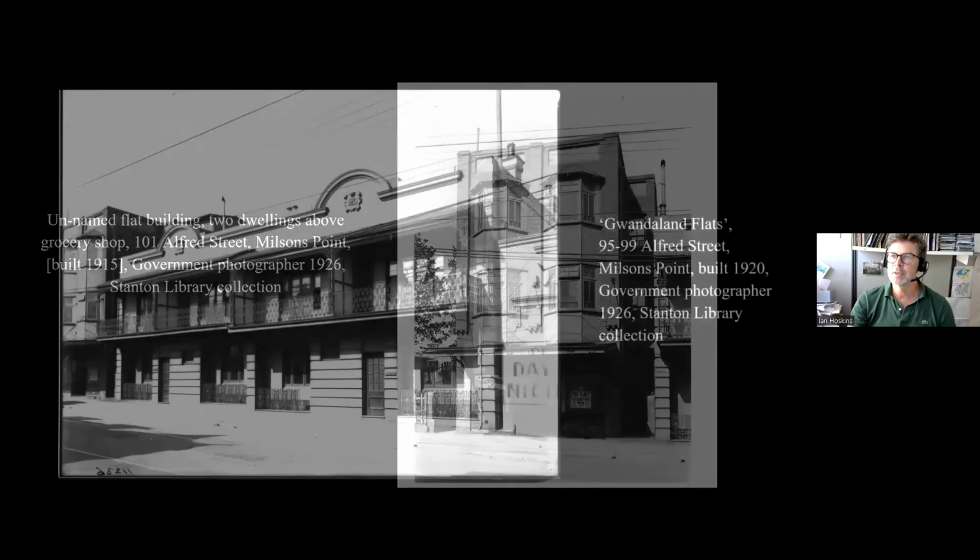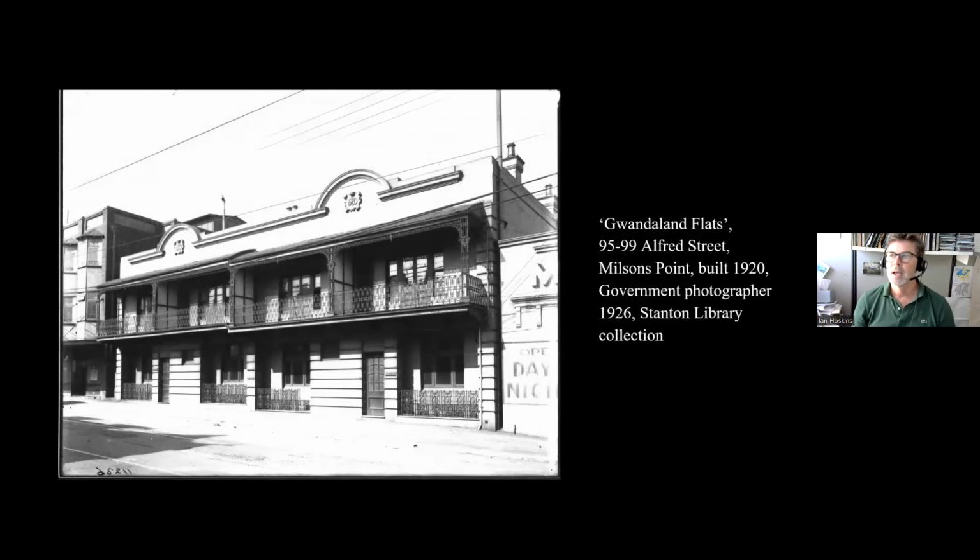And these ones are next door again. And this is Wonderland Flats. Now, this essentially is a set of terraces, but they're called flats, which I find really interesting. 4 flats, 4 terraces. How about that? So the word flats has caught on as a way of distinguishing your building. And we know it's 1920 because it's there on the cartouche at the top.